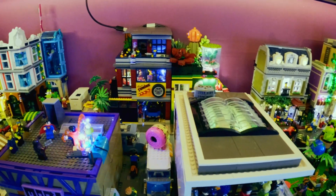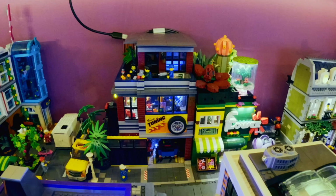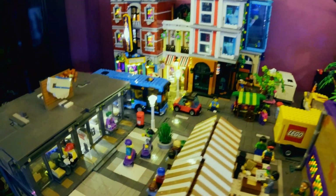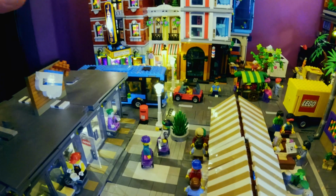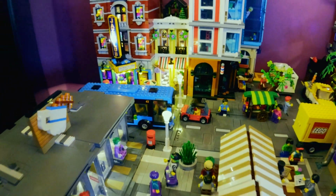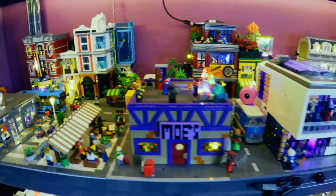And yeah, the lights obviously bring the whole city to life, especially, again, that flower shop and garage mocked together. Just absolutely adore. And then the jazz club and the coffee shop. The nice thing about having the coffee shop and the jazz club here is these two street lights that are opposite each other. It just really brings it to life. Absolutely love it. So yeah, that's the current Lego shelf city update.